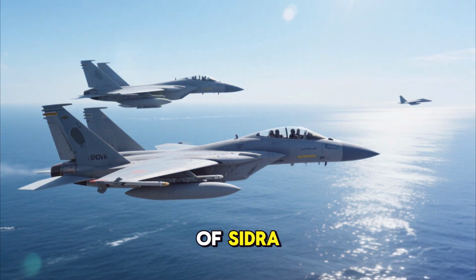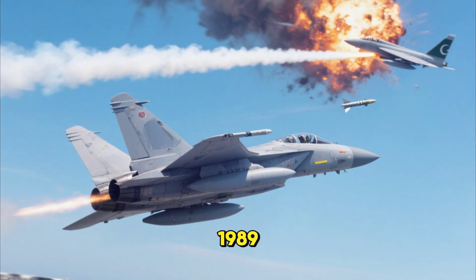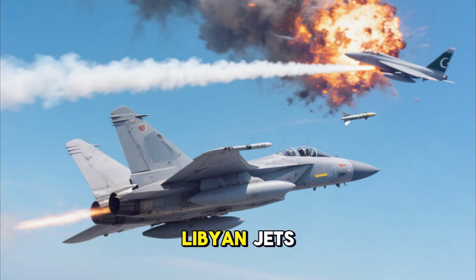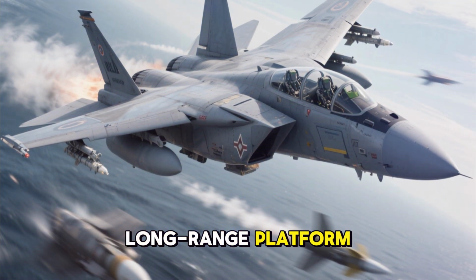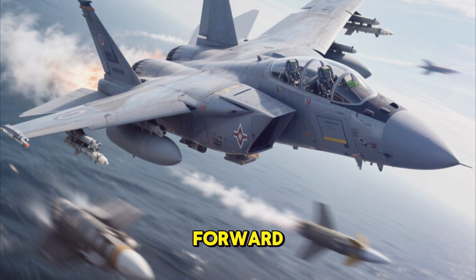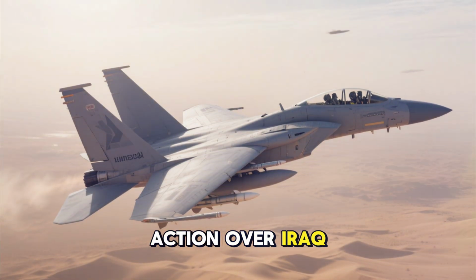Over the Gulf of Sidra, F-14s engaged Libyan fighters in two famous encounters. In 1981 and 1989, F-14 crews decisively shot down hostile Libyan jets. These engagements proved the Tomcat was not only an unstoppable long-range platform, but also a superior dogfighter when the wings were swept forward. More critically, in the early 1990s, the F-14 saw action over Iraq.